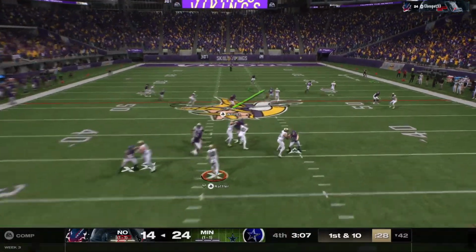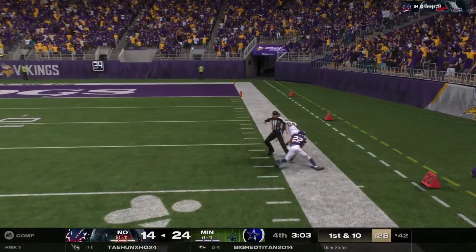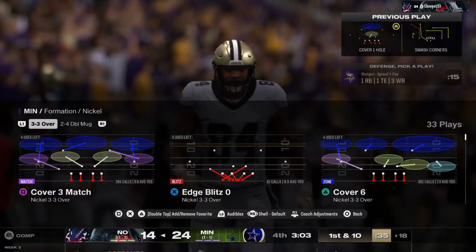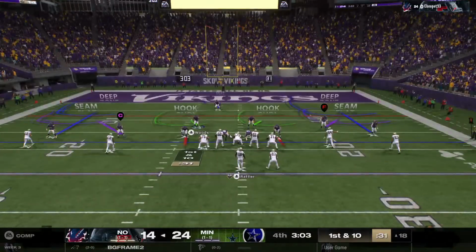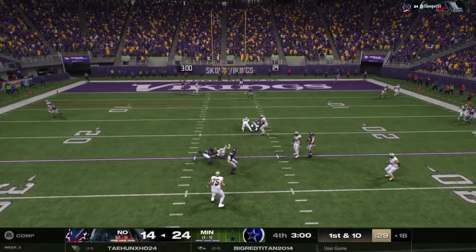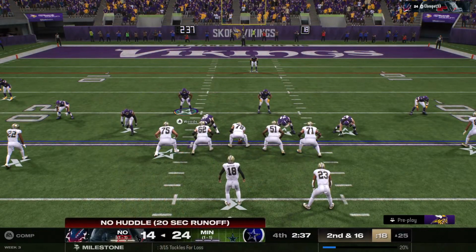Rattler. Catch is made down the right sideline. It's a pickup of 39 yards. And the Saints are going to have a first down. A 39-yard gain on the play. And the Saints first down. From the red zone now. And this time they're going to get there and they drop it. Offense in the hurry up here.